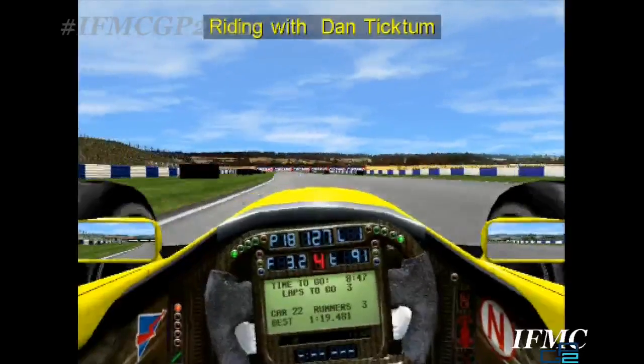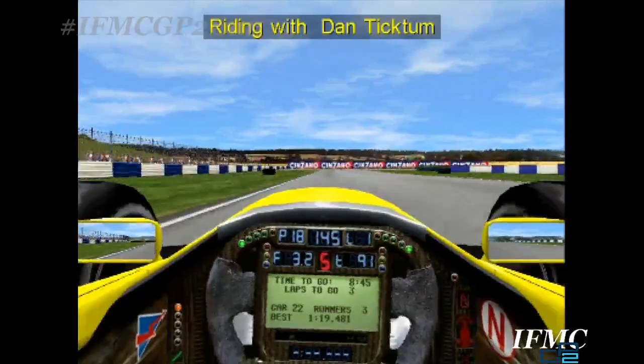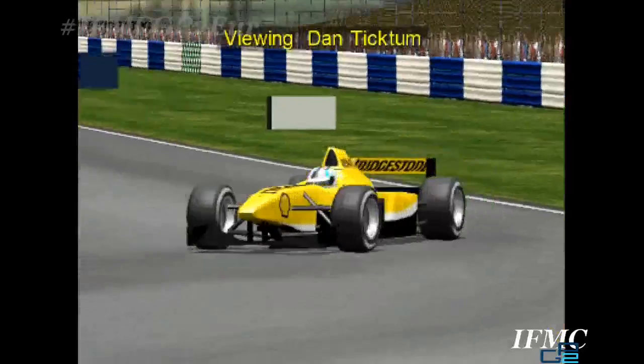And so then Dan Ticktum as he approaches the second to last corner.